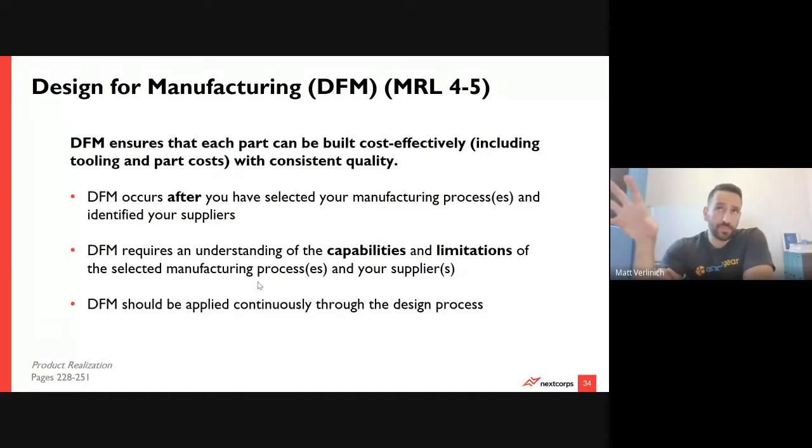So all of these principles really start to take hold at this MRL level 4 or 5. That's when you have your engineering validation testing prototype. It's your first sort of assembled, looks-like, works-like prototype. That's whenever you're beginning to identify what specific manufacturing methods are going to take you from where you are right now, proving out this design, to scale at either your first pilots or your commercialization stage.